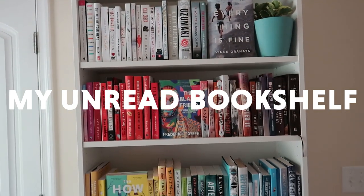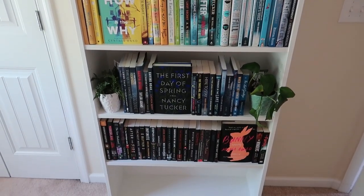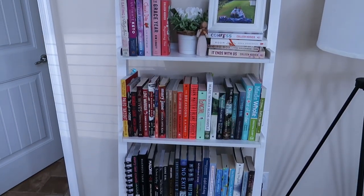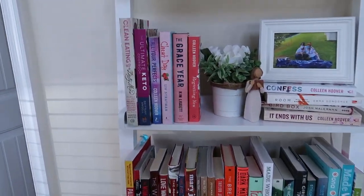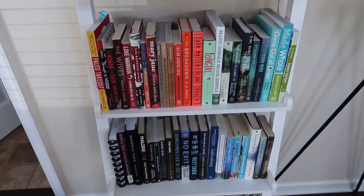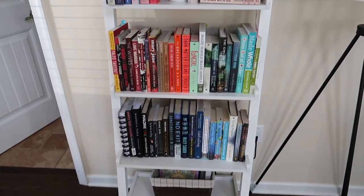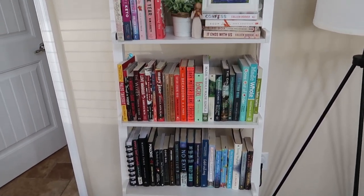Beautiful new shelf with all of my unread books on it. This is my other shelf, and these are just all books that I've already read that I am recollecting. So it's not all of my favorites that I've read. I just started recollecting them all, so it will grow a little bit more, but these are all 5-star reads and a couple of my 4-star favorites.